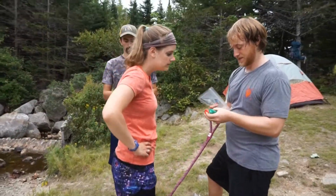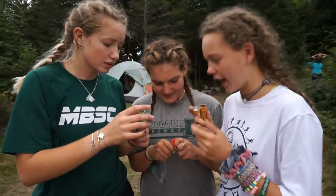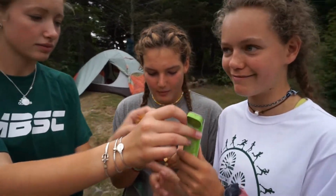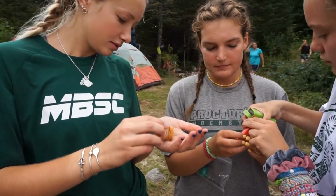I want to try the chocolate mint. Spearmint, peppermint, cinnamon. I kind of think I'm vibing with the chocolate. Can somebody help me open this? Oh yeah, the chocolate. What's the red one? Oh, that's cinnamon.